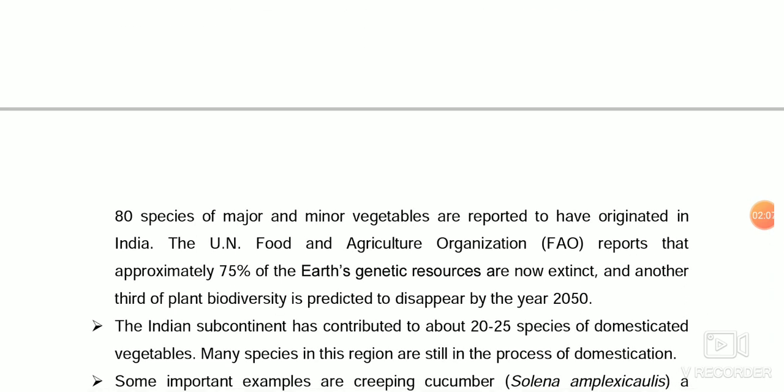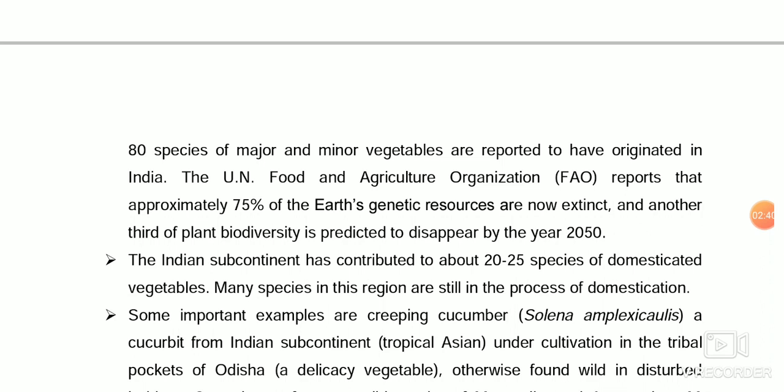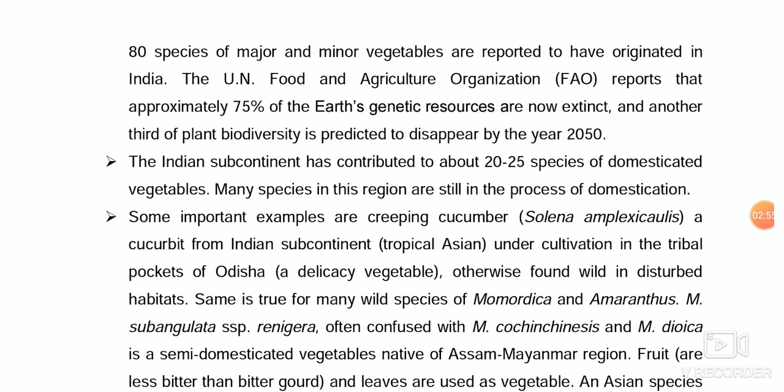Now talk about some data released by the UN. The UN Food and Agriculture Organization reports that about 75% of the earth's genetic resources are now extinct, and another third of the plant biodiversity is predicted to disappear by the year 2050. Just remember about 75%, and the important point is 400 species of vegetable crops, of which about 80 species are related to India. Another important question: the Indian subcontinent has contributed only 20 to 25 species of domesticated vegetables.